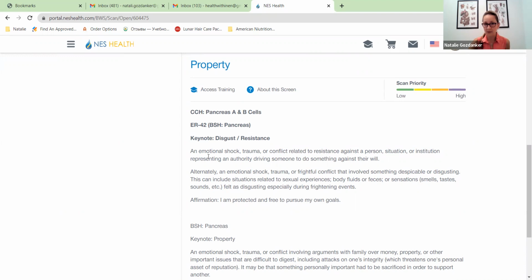And then it gives you the possibility to reconnect what could be a possible shock or trauma or conflict related to this energetic blockage. So in this case it is resistance against the person, situation, or institution representing an authority driving someone to do something against their will. And then it gives you some other representations that you can resonate with at your own time after the scan. In addition, it gives you the affirmation.